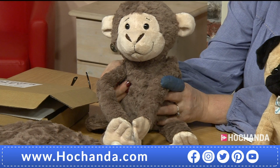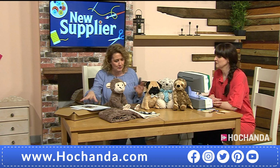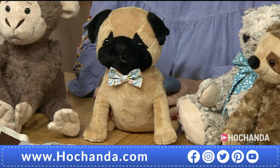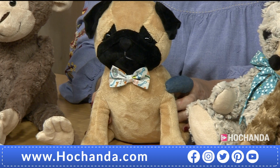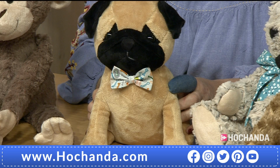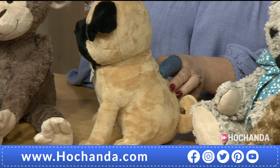So who else have we got in the gang? We've got Reginald. So Reginald, similar to the kit that we just saw with Mortimer, you'll have all the elements that you need in there. And I have to say, oh my goodness, you get the bow tie as well, the fabric for the bow tie. You do. Oh, when I saw the bones fabric. It's just perfect, isn't it? Absolutely perfect. Can I turn him around though? Because this is the cutest bit.